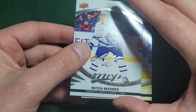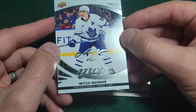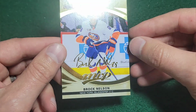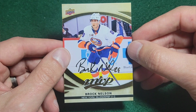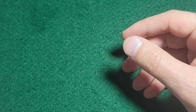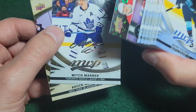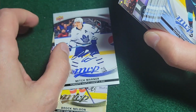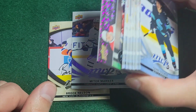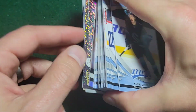But the two that will probably be a couple dollars, hopefully, a Silver Script Mitch Marner, and then a Gold Script Brock Nelson. So not bad to get, we'll just call that two script cards or signature. So they're just calling the script the signature. So two out of 30 cards, two out of five packs. We will take it.